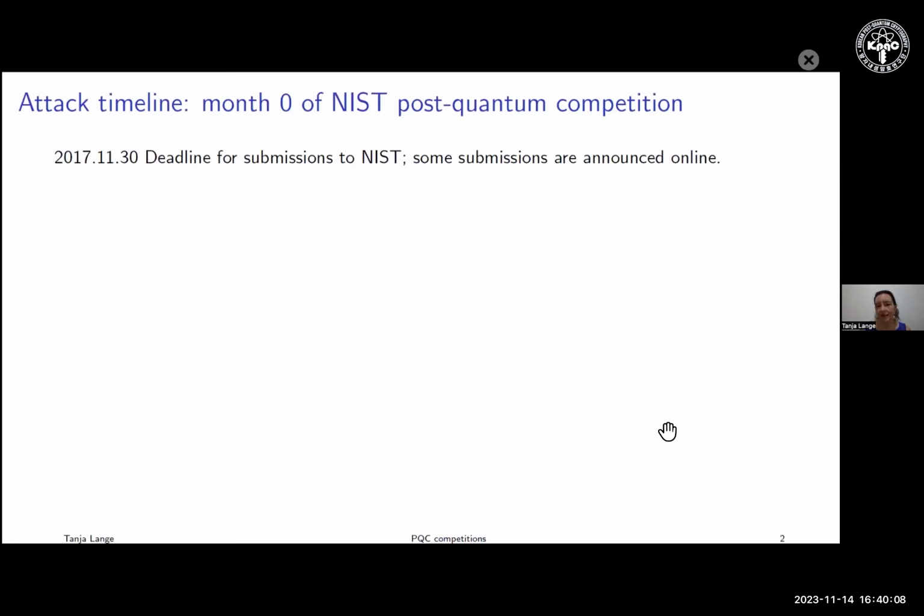So the attack timeline, well, that gives you already some idea of what I will be focusing on. The deadline for the NIST submission was 30th of November 2017, so almost 6 years ago. At that point, NIST had put out a call saying we would like to see some systems for signatures as well as for KEMs.